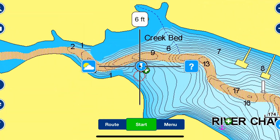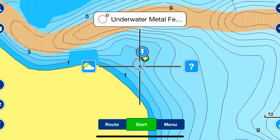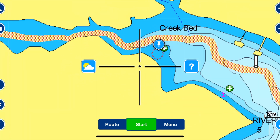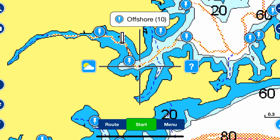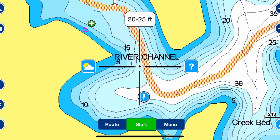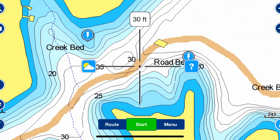Last thing here is just going to be this little bend that comes out right off the edge of that point. Looks like there's an underwater metal fence too that you could check out that's back there. So some good stuff going on in there. Then we're going to move on down. Here's the creek channel swing touching that point. So that point's going to be a very attractive point.